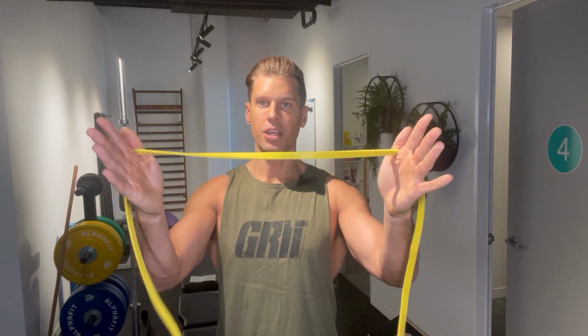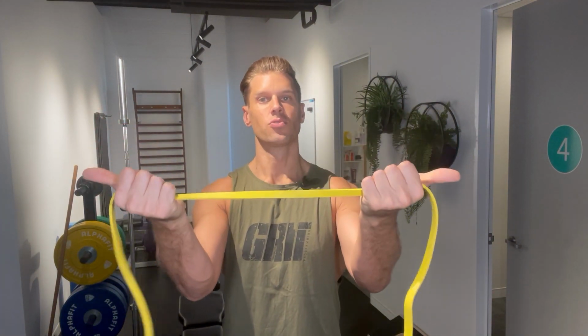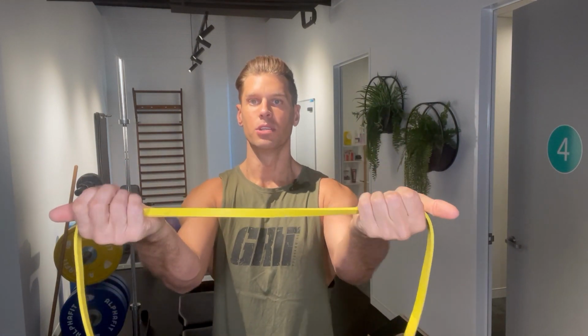Okay, so the final exercise that I want to show you guys is for the middle trapezius muscle. So this is in between your shoulder blades. So to do this, we're going to get a thin band, thumbs out. That's really important because if we go thumbs in, we're going to target the rhomboids, thumbs out, middle trapezius.